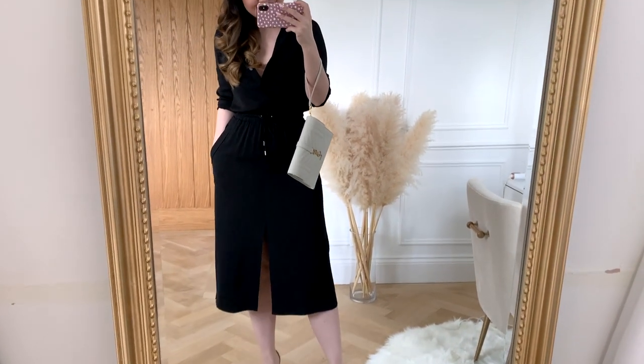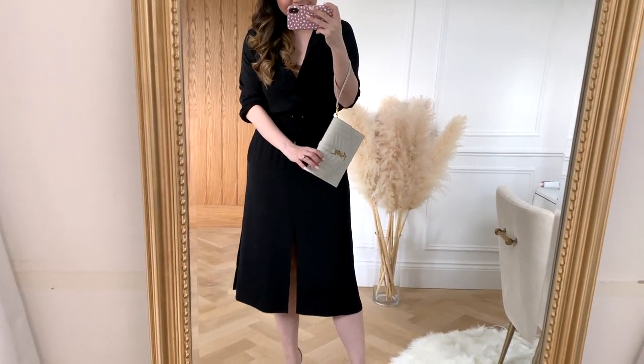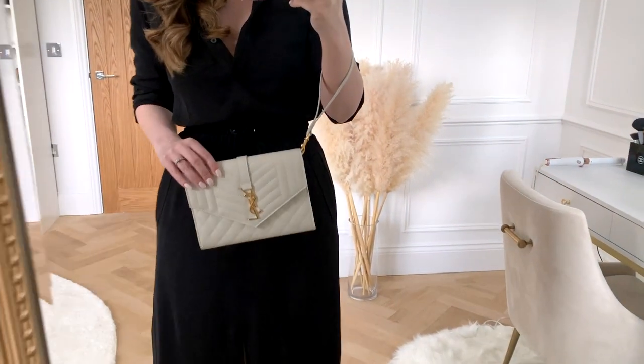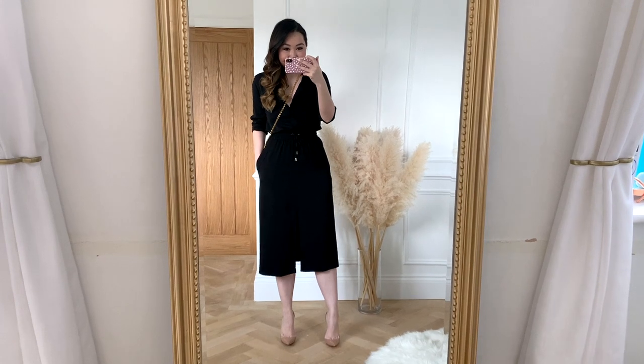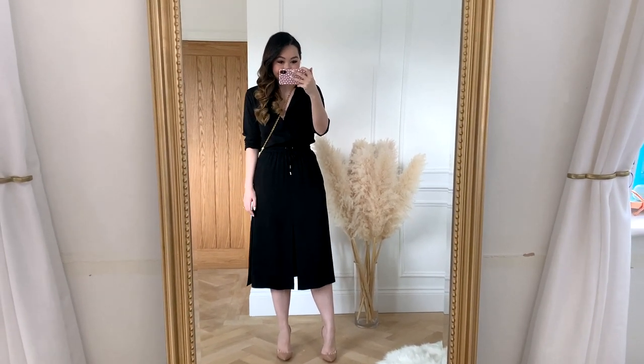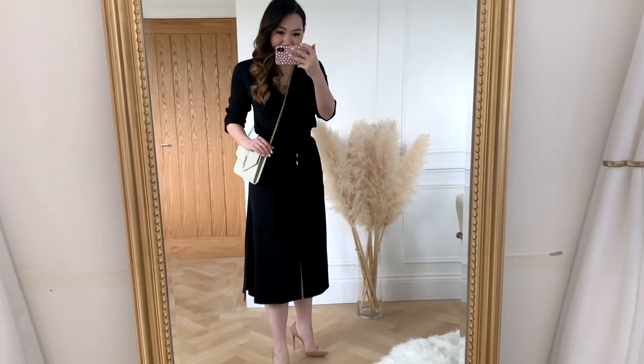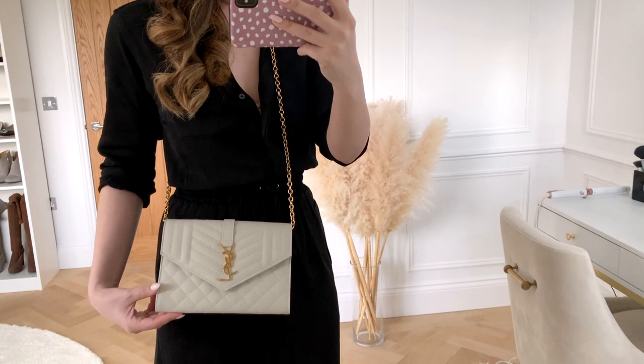And I do also think that even though this is still a very, very luxury item, it's a bit less scary than something like a Chanel Classic Flap. From my experience of Saint Laurent leather, I do think this is going to wear really well. They do just tend to be wiped clean, and I just think this is gorgeous and just so ready for all the summer outfits.